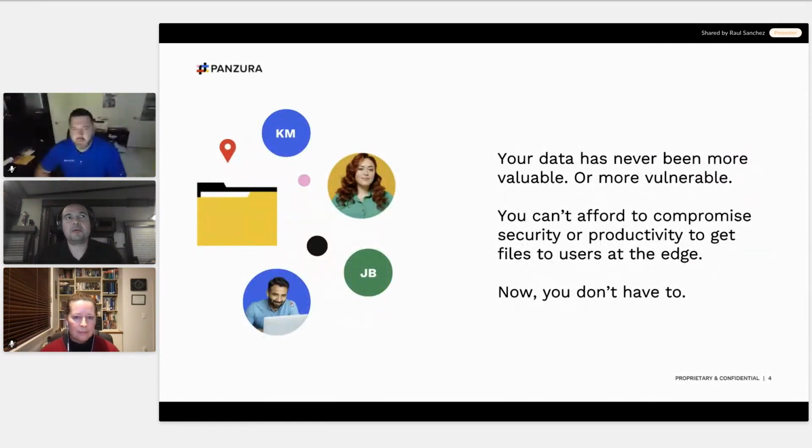Another question that may come up is, if I were to provide that type of information outside my organization, what exposure am I bringing to that information, right? My information is valuable. There are bad actors that want to access that information and use it to their advantage. Well, that's why we're here to discuss this today.